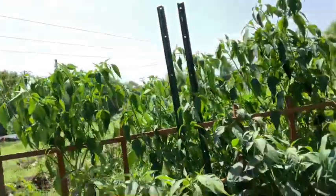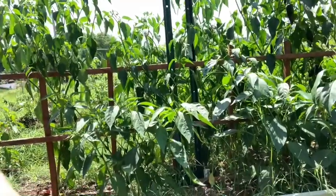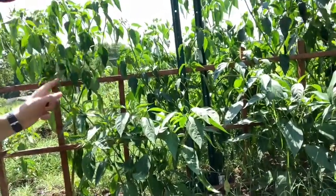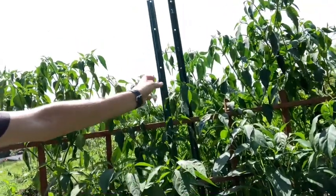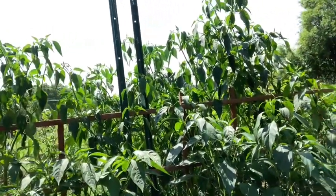I'll take you back over to the poblanos to see what I did there. But right here, I just turned one of these 6-foot trellises sideways and then posted it up with some little garden stakes. And those are supporting all my poblano peppers. So that's one way to do it.